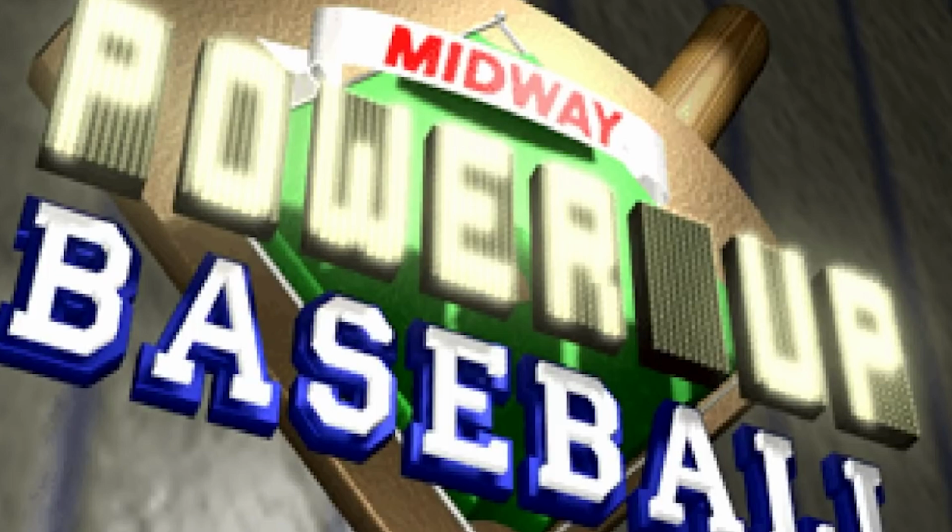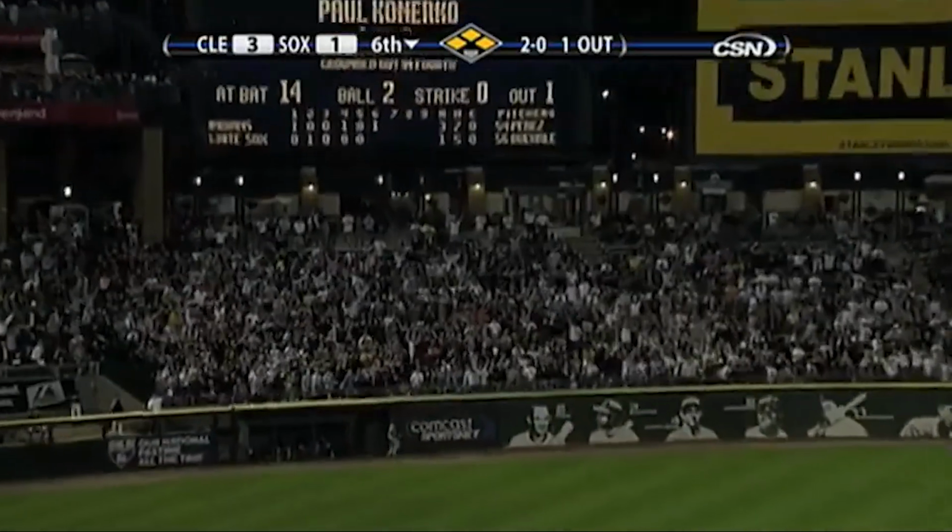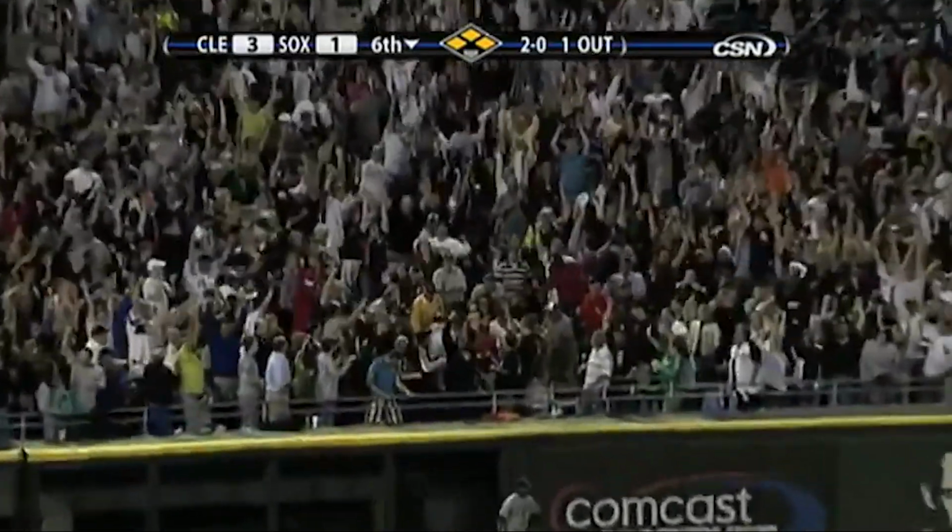It featured the same photo capture technology as NBA Jam, and the announcer was Hawk Harrelson, who is a famous White Sox announcer.